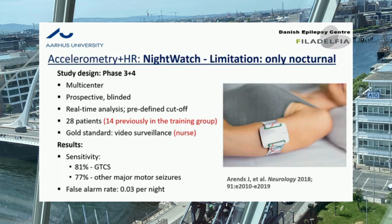This is another device which is multimodal. That means that it's triggering the alarm based on different modalities. And you can see here it's called Night Watch. It is based both on accelerometry signal, as the first device I showed you, but in addition, it also combines data from measuring the heart rate. Now, its use is restricted to nocturnal. That's also the name, Night Watch.